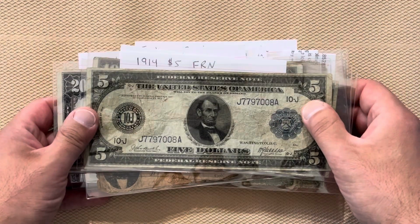All right, all right, all right. The sun is shining, the birds are chirping, which means it is time for another currency dump. A couple large size, handful of obsoletes. So let's just dive into it.